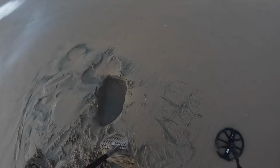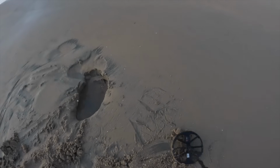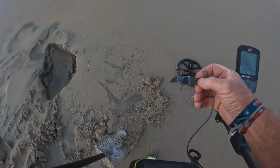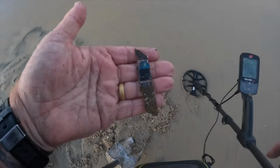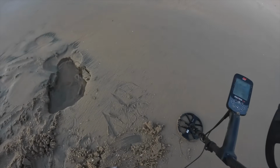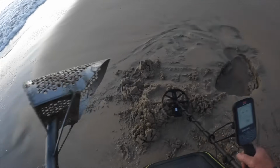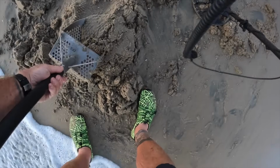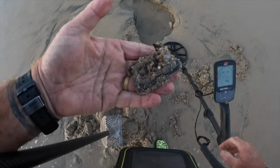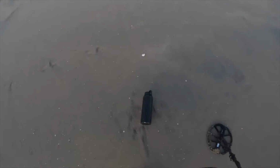Okay, should be out now and should be iron. Ooh, maybe not. 16, 17? Ooh, what is that? It's a big piece of copper? It is. Well, I think it's part of a cell phone. That's what I think that is. Huh. Oh, there's still something else in here. Is that it? Oh, more of a cell phone. Yeah, that's what that was. Big surface find.